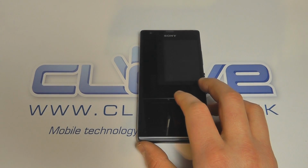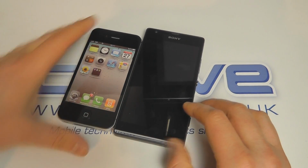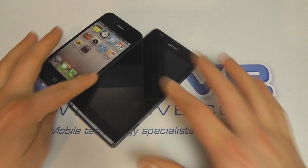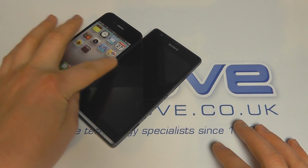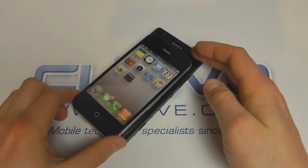We've got the very popular iPhone up next. So this is the iPhone 4. You can see how that's considerably smaller. Thickness is about the same, the SP just marginally thicker. But there you go with the profiling sort of size.